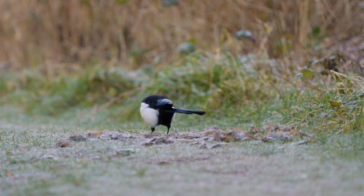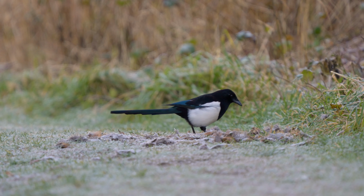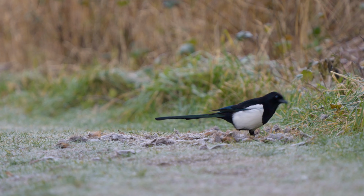Okay, I'm just sitting along the path where that dead bird was. I'm guessing it was like late last night because it was frozen over a bit. There's a couple of magpies coming to pick at the scraps. So I spotted it in the first place was because of the magpies. So I'm just getting low to the ground and trying to get some nice shots. There's not much there to be picked at, so they're really, you know, going for it.